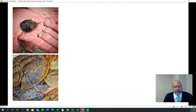This is an adult. This picture was taken at the Marine Biological Laboratory tank. That's why it's so clear. The water is super clean. But there you get a really good look at one of its compound eyes and the basic shape of it.